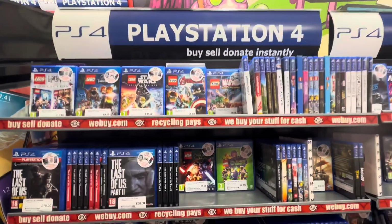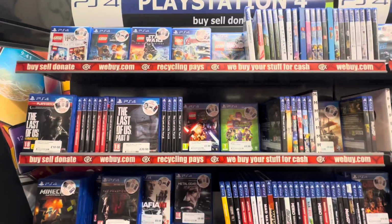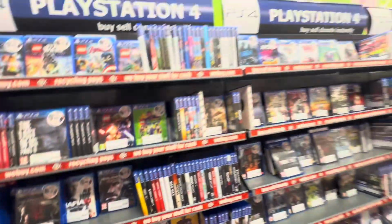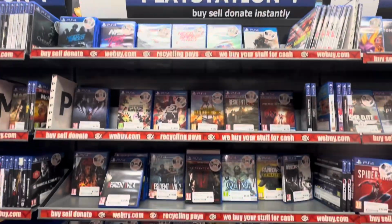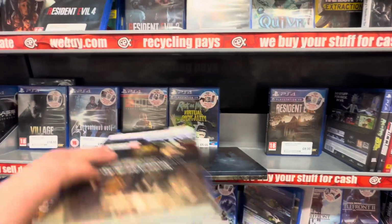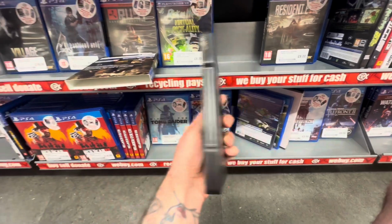So far in this series, we've discovered, unlike the PlayStation 5, the PlayStation 4 is the most likely section to find steelbooks. It just seems there are so many steelbooks that have been released for the PlayStation 4, and more often than not, you can get these at absolute bargain prices. But of course, when you're steelbook hunting in CEX, the hardest part is finding them. But we've hit our first steal here with Resident Evil 4.